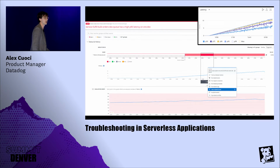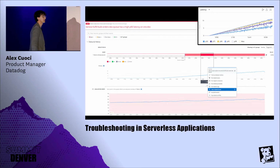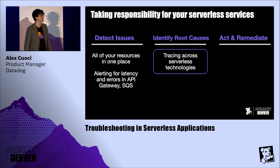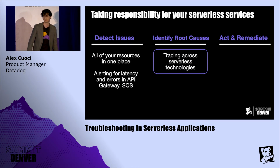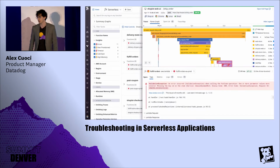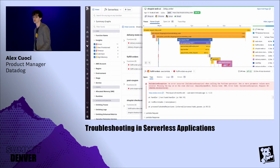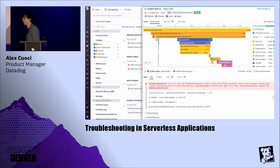So what we've covered so far is some new tooling that helps you detect issues in your environments really quickly. Now, when you're brought to those traces, how can we make sure that we're helping you identify root cause? What you're looking at now is a distributed trace that starts from the front-end browser, the user's session, goes through a Rails app, and then invokes a serverless application, starting with API Gateway, Lambda, SQS queues, and more.